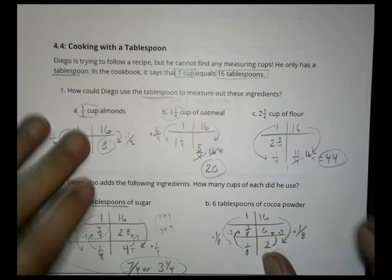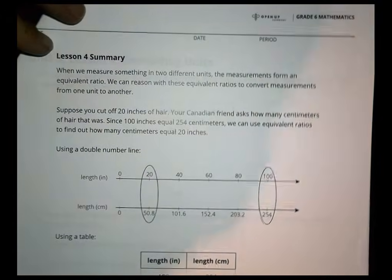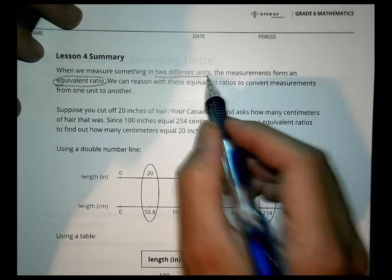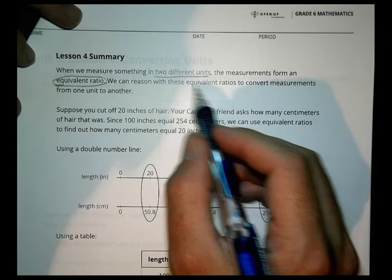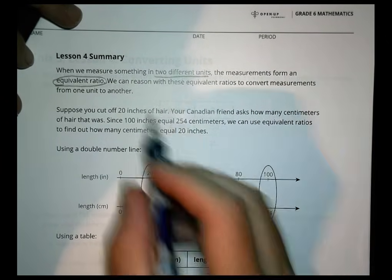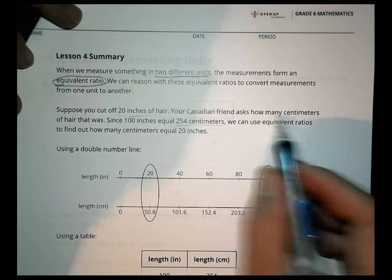Alright, so just in summary here, when we measure something in 2 different units, the measurements form an equivalent ratio. Just because we're in 2 different units, we can get an equivalent ratio. We can reason with these equivalent ratios to convert measurements from one unit to another. So to give you some examples, you can cut off hair in inches, we can convert that to centimeters, not a problem there using equivalent ratios.